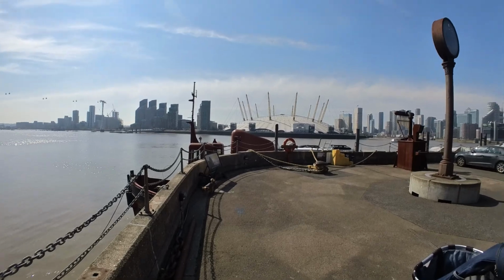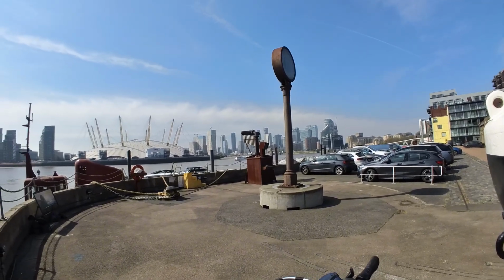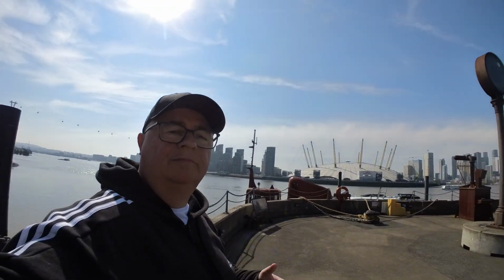Yeah, she's over there. Earlier on we were over that side. But this is really funky. I love it. It's got all of ironworks, iron art, sort of art.